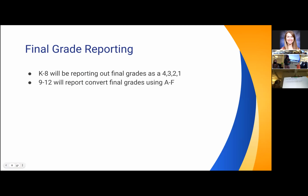So when we're talking about final grades for next year and how we will be reporting those out. As of right now, K through 8 will be reporting their final grades as 4, 3, 2, 1. So on a report card, instead of getting A through F's on their report cards, kindergarten through 8th grade will be getting 4, 3, 2, 1. Why? Because they match with our proficiency scales.